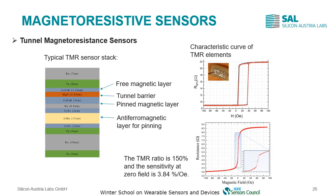In reality, the TMR sensor stack is quite complicated, as it consists of a large number of different layers, and on top of that the thickness of the layers is very small, which makes the fabrication rather challenging. We see here the free layer, the tunnel barrier with 2.05 nanometer, the pinned layer, a separation or spacer between the pinned layer and an antiferromagnet, and the antiferromagnet is actually what causes the pinned layer to be pinned.